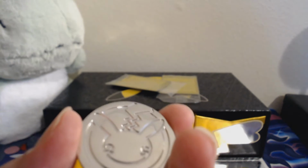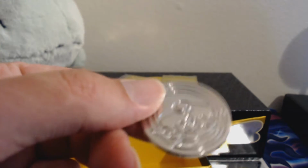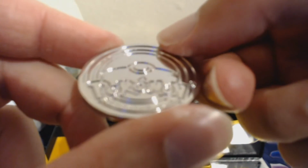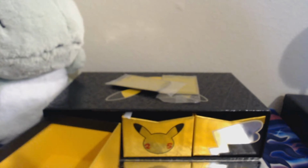So I had heard people talking about how the coins had imperfections or something. Mine actually looks perfectly fine, which is hilarious. I was about to say, I think the Pokeball is upside down, but in hindsight, there's no way to know if the Pokeball is upside down or not. It's a Switch cart. I never did lick one of those. I don't know why I said that like it meant something.